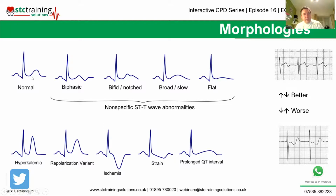Normally, a normal T wave, as I said last week, looks a bit like a roller coaster. Your QRS complex finishes, your ST segment's nice and level, and then you get that gentle upslope with a steep decline. So a little bit like a roller coaster shape. Biphasic T waves just basically means it goes up and down. So if it goes up first, that's okay. If it goes down first, that's not so great. You can have notched T waves, you can have broad T waves, you can have flat T waves. All of these mean ischemia generally.